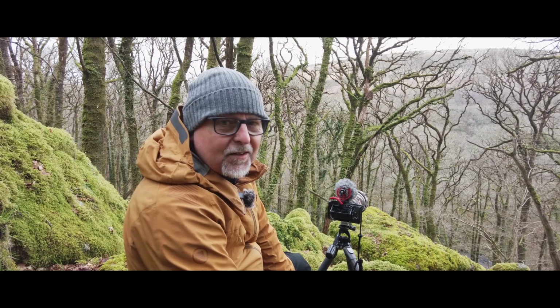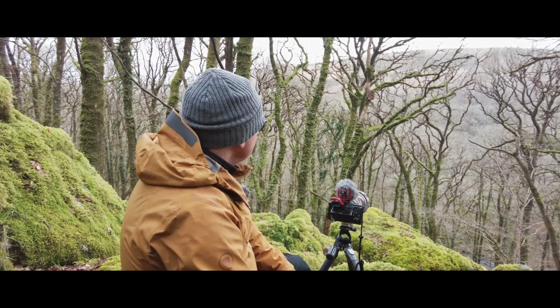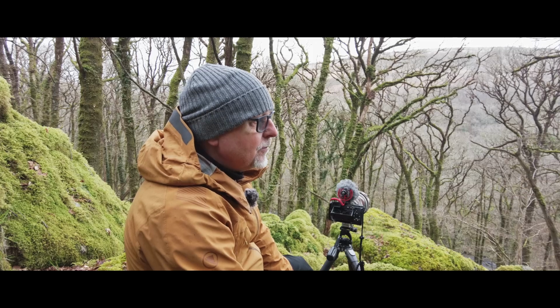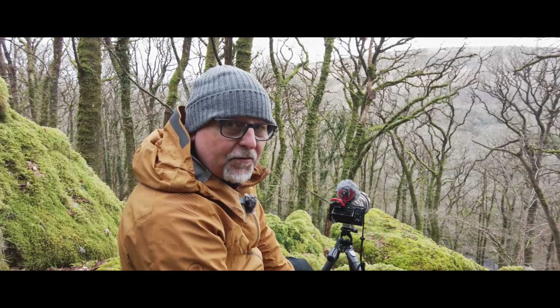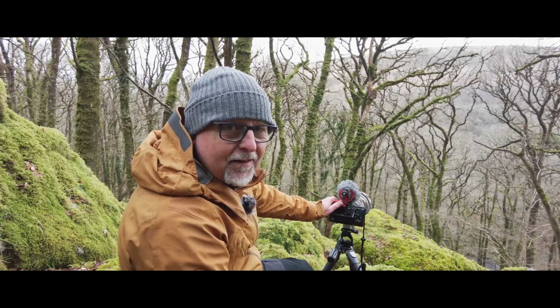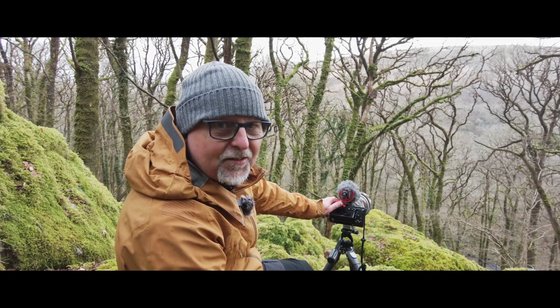I'm in one of Dartmoor's woodlands this morning along the banks of the River Dart. It's quite a cold, dull morning, but down here in the forest it's a little sheltered. And I thought I'd just sit for a while with my 200 to 600mm lens and see what bird life comes along. Let's see what we can find, shall we?